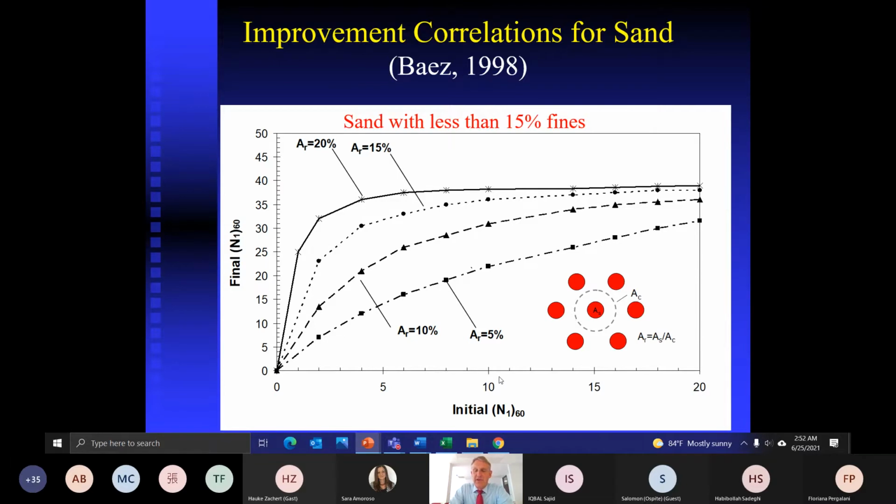Now, as the initial blow count increases, there's less improvement that's observed as part of the treatment process, because the soil is already dense to begin with. It becomes more difficult to compact it further. These curves are all based on sand with less than about 15% fines.